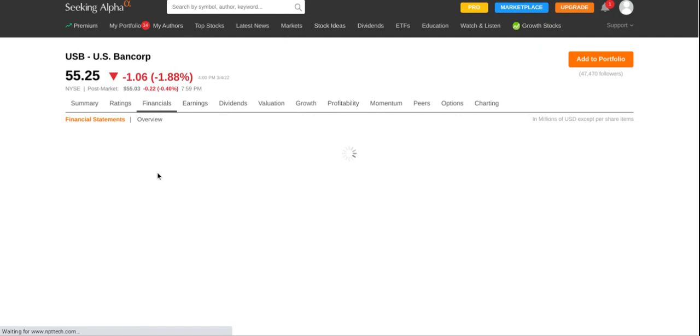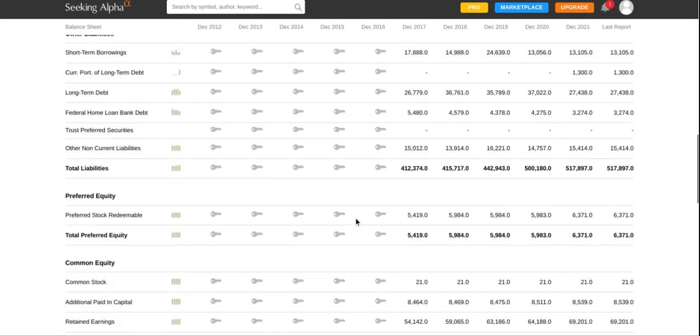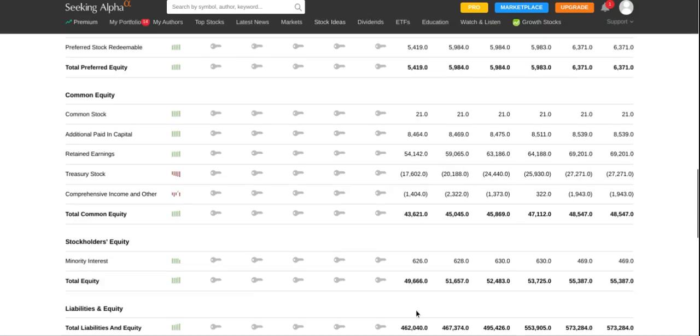So waiting for this to load up. Like I said, we want to make sure that their shares are decreasing because that will increase shareholder value. So total shares outstanding in December of 2017, there was 1.65 billion. And as of December 2021, there was 1.483 billion. So pretty good there, definitely decreasing. We see a decrease every single year. So that gets a check mark for us there.